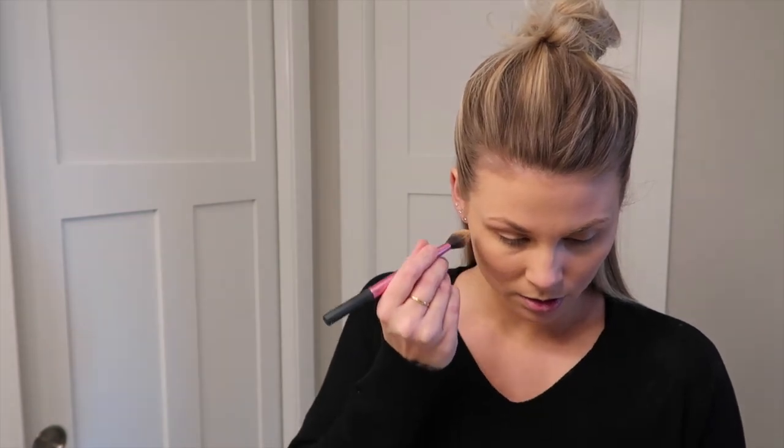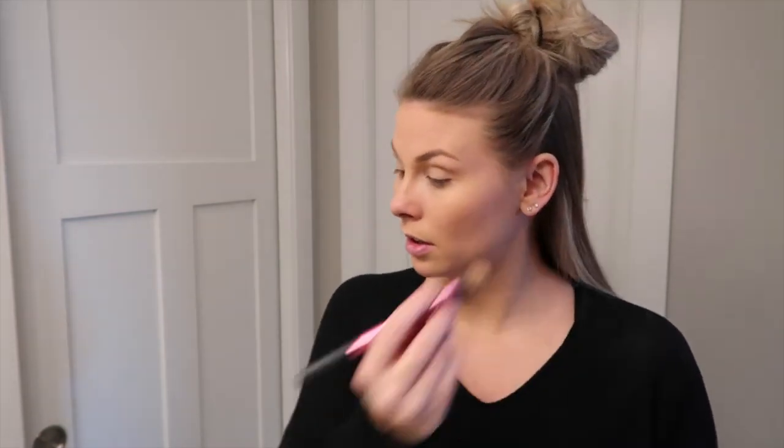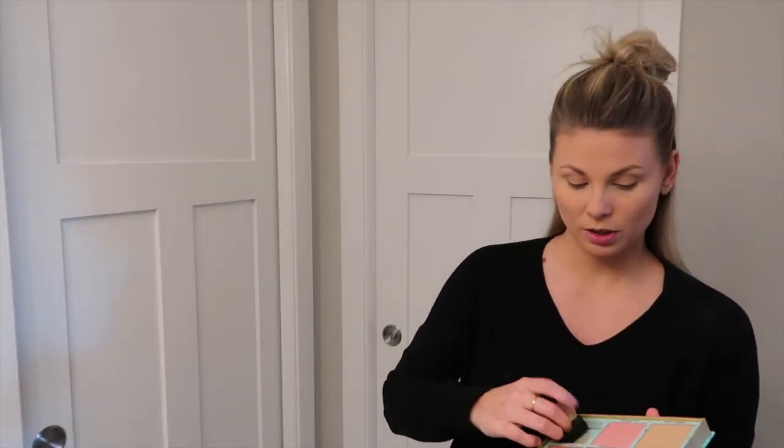So I'm just taking a little bit of highlight. I've been digging highlight lately. Just a little bit. This is Becca. Prosecco Pop is this one. I'm going to do a little bit of bronzer today. The Benefit Hula is what I use, what I've always used. This was a kit from so long ago, you guys. I probably should get rid of it because I've had it for so long.